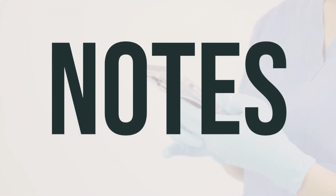Make sure to keep all of your medical and lab appointments to monitor your progress or check for any side effects. This will help make sure the medication is working properly and is safe for you to use.